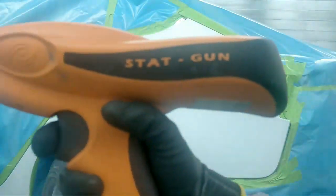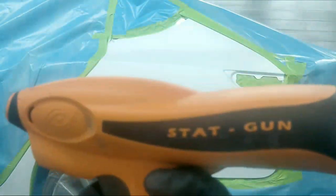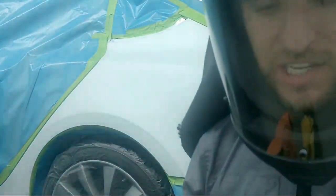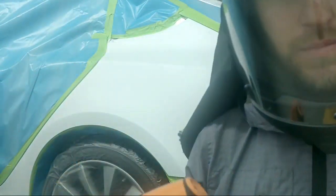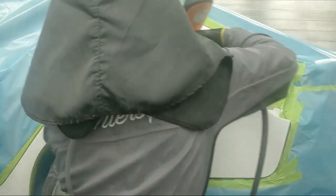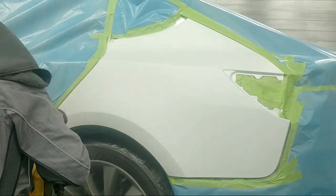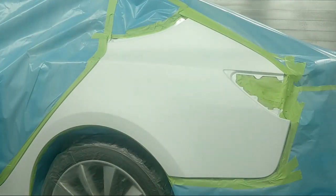Next thing I'm gonna do, I'm going to use a neutralizer. The stack gun. I have a neutralizer AC as well. The stack gun, they do the same exact job. Just this one, it's explosion proof. I always wipe it first with a microfiber cloth. I'm not gonna use the tack cloth at all. Now I'm gonna do it on its own.